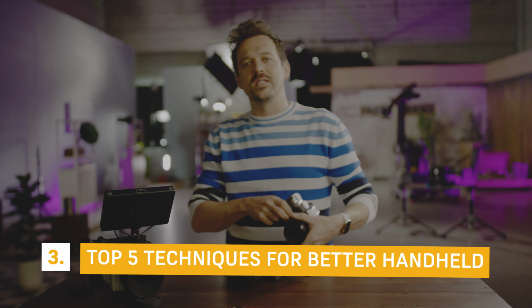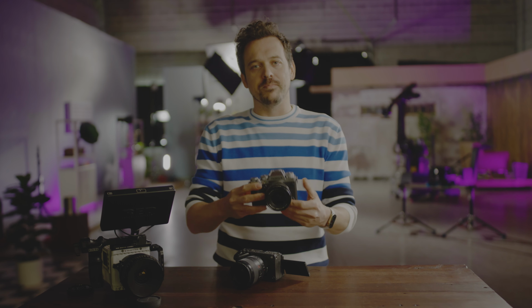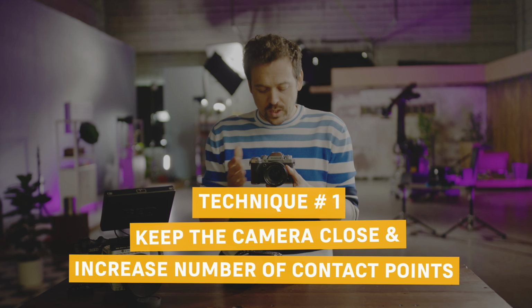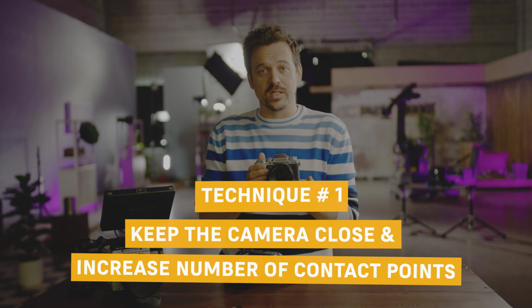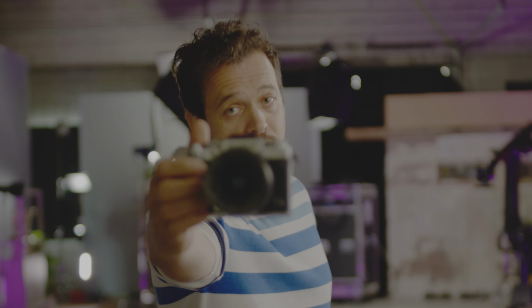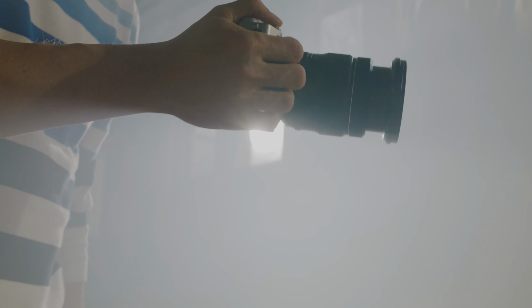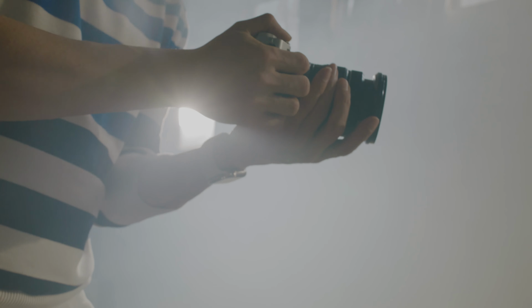Let's start over here with the X-T5. What we wanna do is be aware of our arms and our hand position. We wanna keep the camera close to our body and look to increase the number of contact points. This is really poor handheld technique. It's far from my body and I've only got one contact point. Whereas on a smaller camera, I'd look to hold it close to me with my right hand and have my left hand supporting the camera and on focus if I'm doing manual focus.